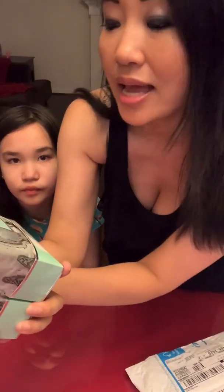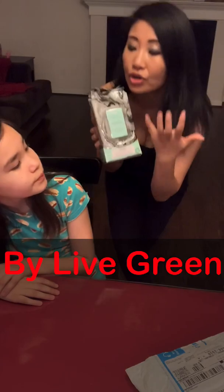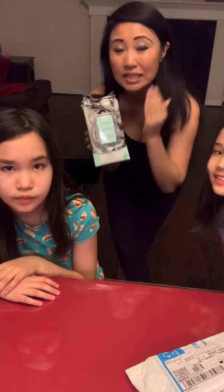They are my favorites because they are so good. They feel so good on your skin. And some makeup wipes, they are a little bit harsh on the skin, even the sensitive ones.